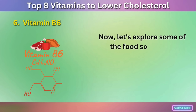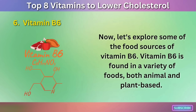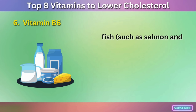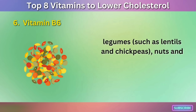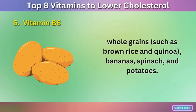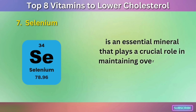Now, let's explore some of the food sources of vitamin B6. Vitamin B6 is found in a variety of foods, both animal and plant-based. Some of the best sources of vitamin B6 include poultry, such as chicken and turkey, fish, such as salmon and tuna, organ meats, such as liver, eggs, dairy products, such as milk and cheese, legumes, such as lentils and chickpeas, nuts and seeds, such as sunflower seeds and pistachios, whole grains, such as brown rice and quinoa, bananas, spinach, and potatoes.